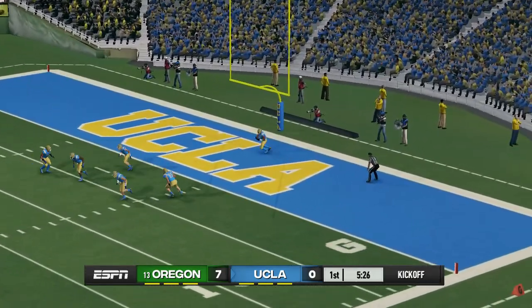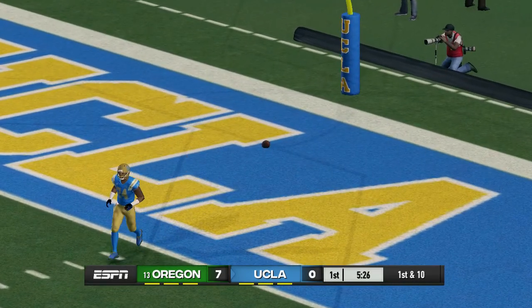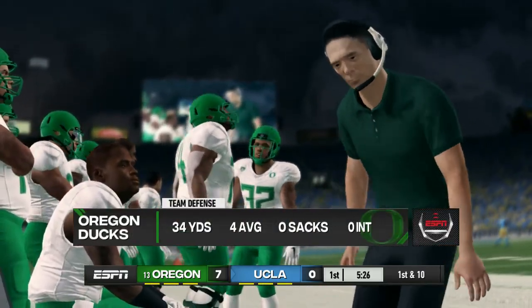They line up to kick this one away. And it goes into the end zone, down for a touchback. The Ducks are right where they want to be early in this one, partner.